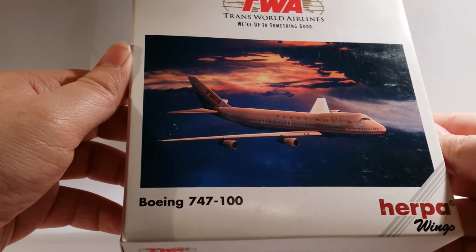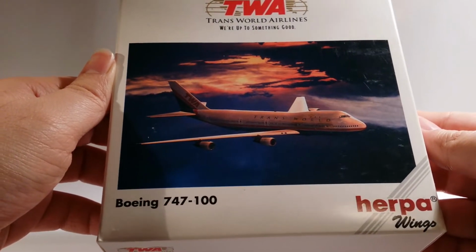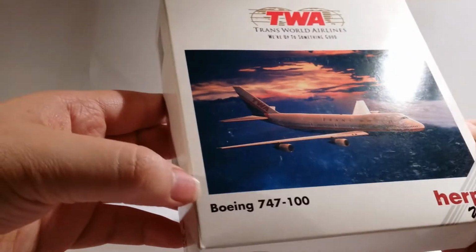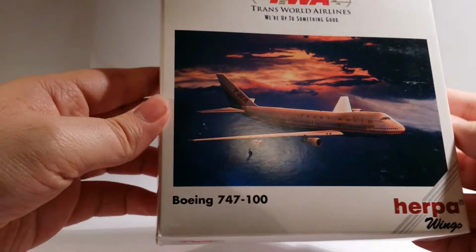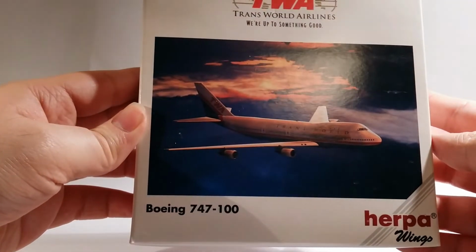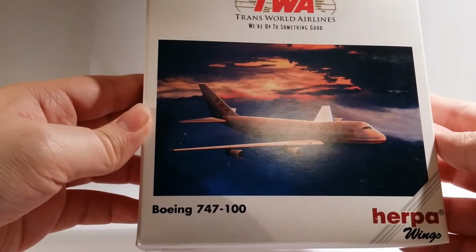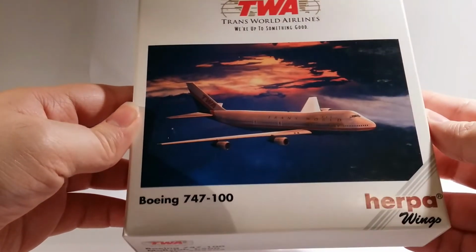Now, this is the second release of the TWA 747. Herpa's first release had this plane incorrectly labeled as the 747-200, but it was the exact same model as this one, with the exact same 3 windows on the upper deck. So they corrected that error on the packaging for this second release.